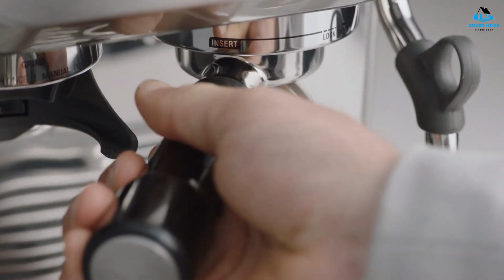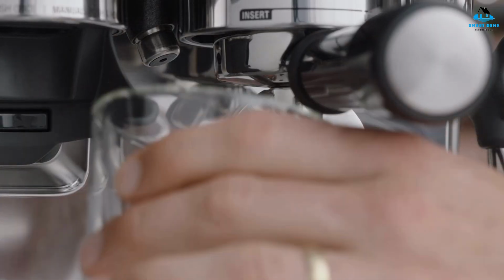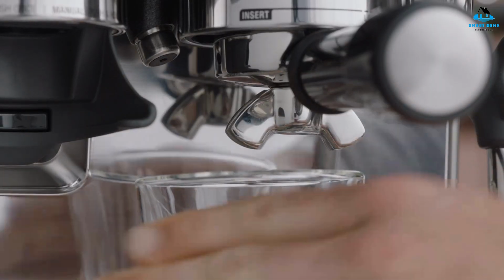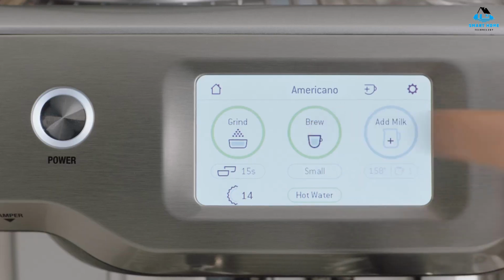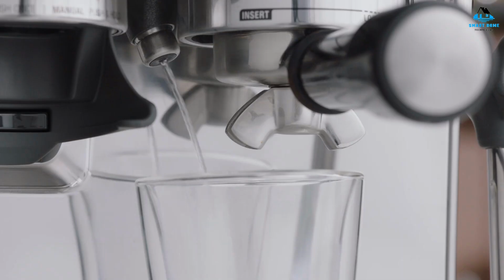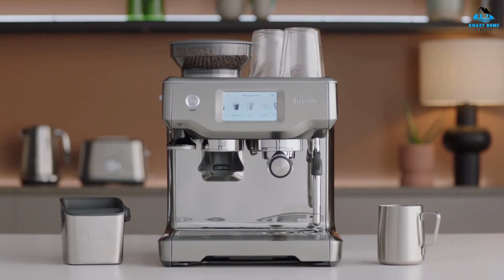When you take into consideration the similarities the Barista Touch has with the Oracle Touch, combined with the upgrades in comparison to the Barista Express, you'll quickly see why I've named it the best value Breville semi-automatic espresso machine. For $999.95, you'll get a machine that reflects a lot of the good things about the Oracle Touch for a lot less money, while also getting a machine that is significantly better and more enjoyable to use than the Barista Express.